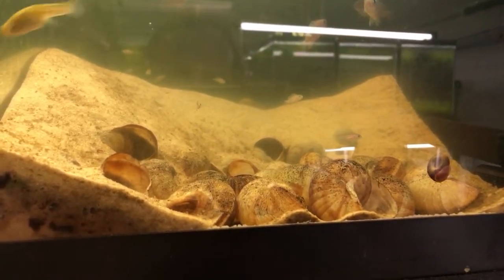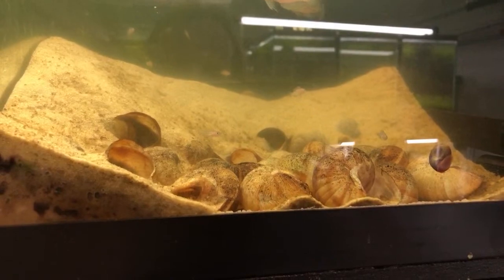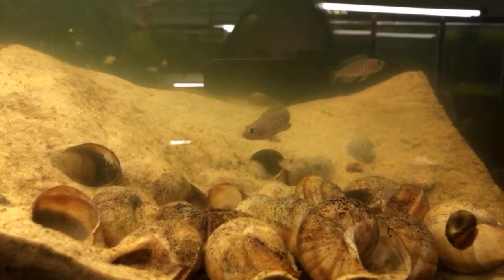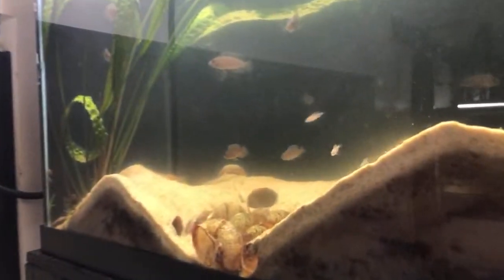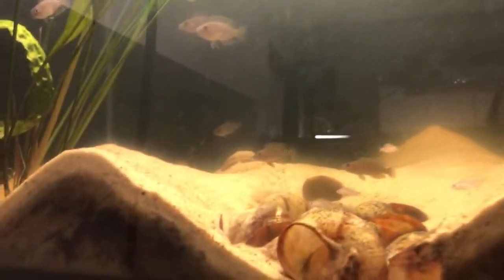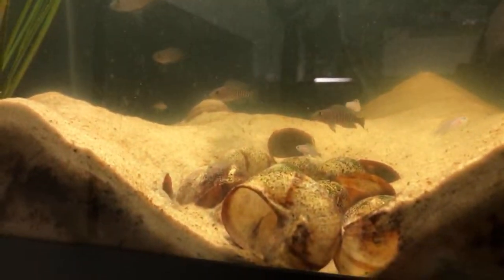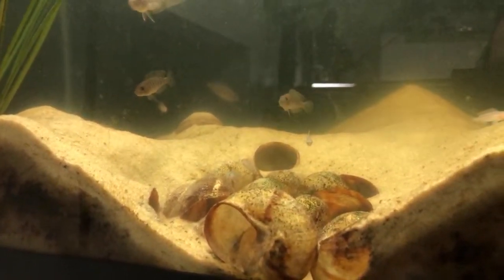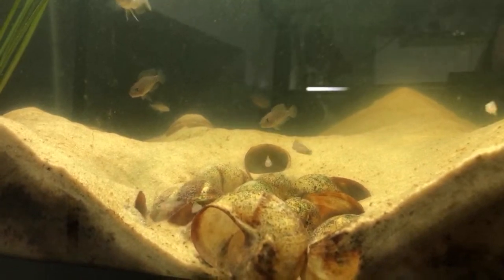On the other side, I love how they dig their little pyramids and stuff. And these are actually kept with some guppies. I know it's not the cleanest tank, but still pretty cool. But thank you for the support and the help there, Bill. I hope that helps you.